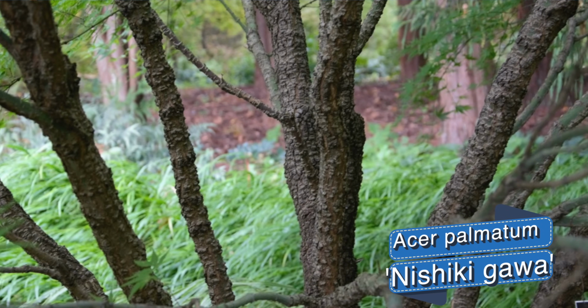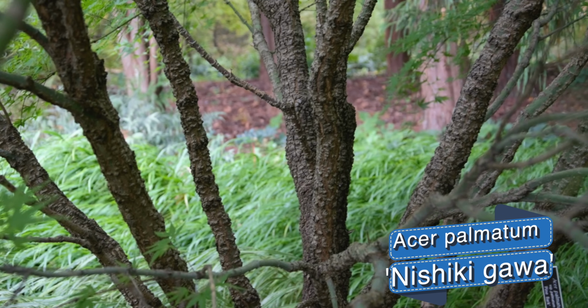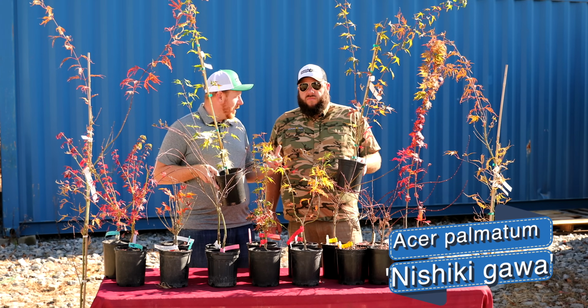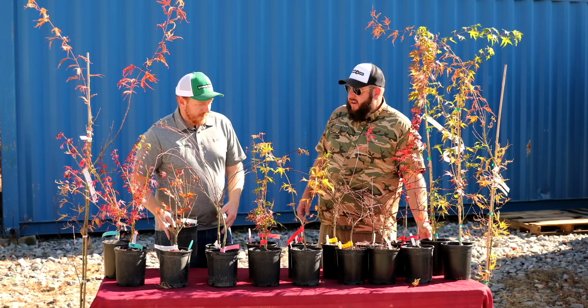So this tree is going to add a lot to your landscape and then have that extra feature of that pine bark, which will make it look like a 100-year-old tree in 10, 15 years. That just makes this tree pretty awesome out there in the landscape. It gives you that bonsai aesthetic, which people are always trying to get more and more of that feel in their garden. Awesome one, Nishikigawa. All right, let's switch back down here.